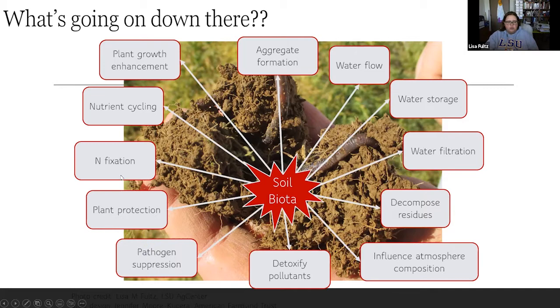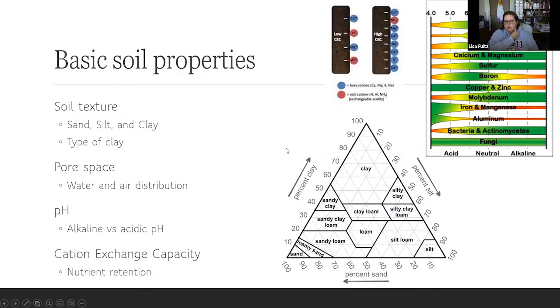And one that we'll go into a little more detail in a little bit, though, is this process of nitrogen fixation, which is an ability of specific bacteria in the soil that can actually take nitrogen out of the atmosphere and convert it into a form that is used by plants in plant available forms. So just to get us started, I want us to be on just some basic soil properties that all influence plant growth, but also influence the habitat that these organisms are found in.